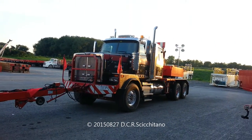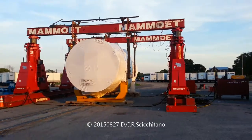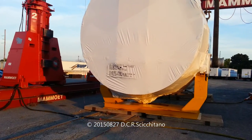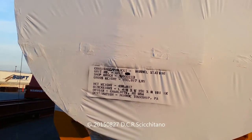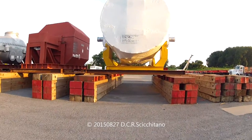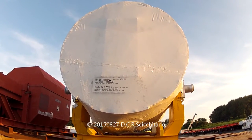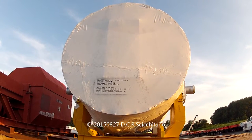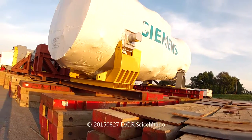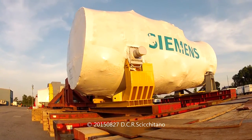Is this wider than the last one? Yeah. Seems a good move. This is the turbine.